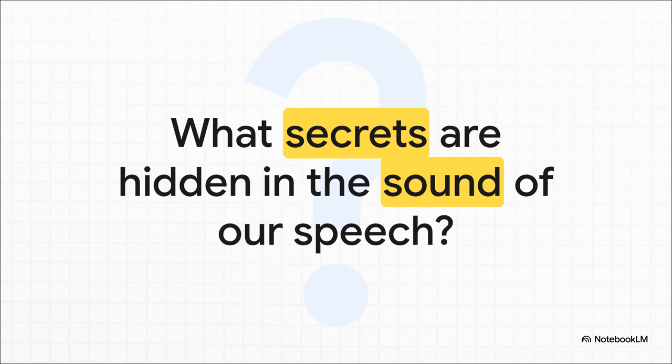Which kind of leaves us with this final thought. We've seen that speech is this incredibly complex, unique physical signal, shaped by our bodies and our environment. It really makes you wonder, doesn't it? If every voice is so unique, what other secrets are still hidden in the sound of our speech? What else could we learn just by listening a little more closely to the physics of how we talk?